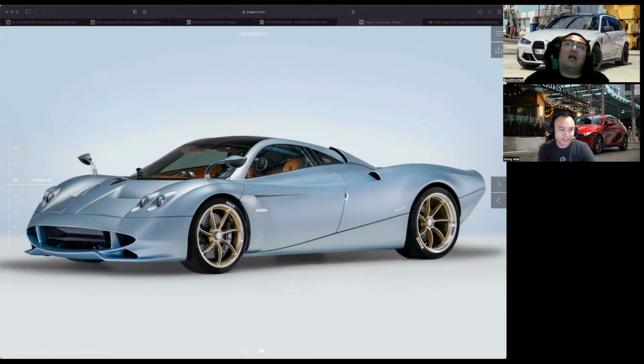This might be a controversial opinion, but I don't think the Huayra looks very good to begin with. I think the Zonda looked way better. I agree. I think the Zonda does look a lot more exotic than the Huayra. The Huayra is more of an art piece. Well, the Zonda is an art piece as well, especially the later ones. But they made the Huayra much more stylized compared to the Zonda, which is a little bit more functional, I think.